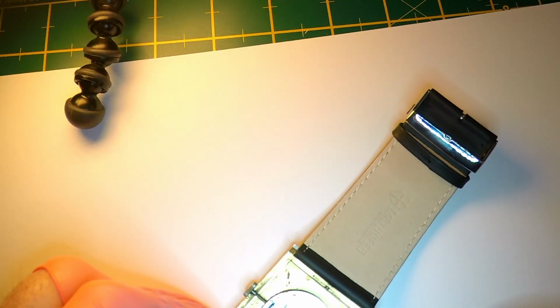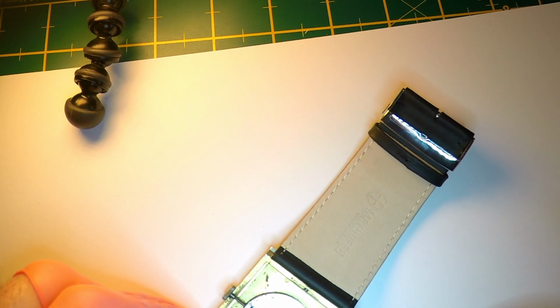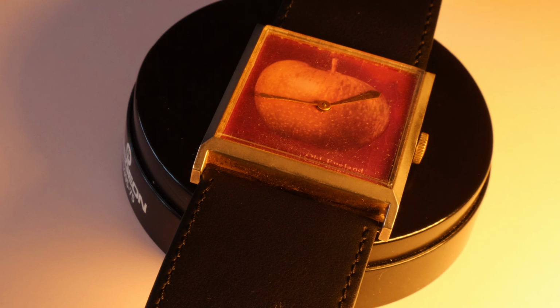Every watch is a part of horological history, and this watch more than most. What am I talking about? I shall explain while we get this humble ticker to be the best it can be.